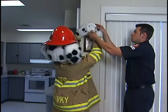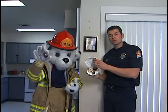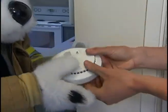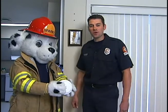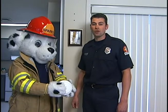Hey, let me help you with that there, Sparky. Sparky the dog wants to remind you that when you change your clocks, change the battery in your smoke alarms. Speaking of which, when was the last time you tested the battery in your smoke alarm? At least once a month, push the button on your smoke alarm to make sure it's working properly. Remember, test alarms for life.